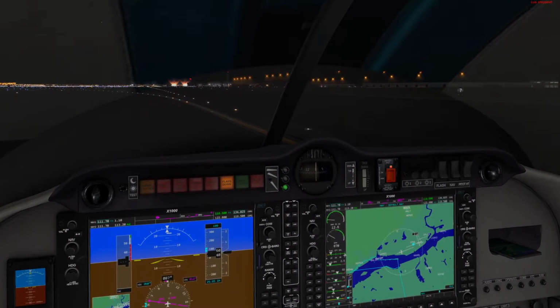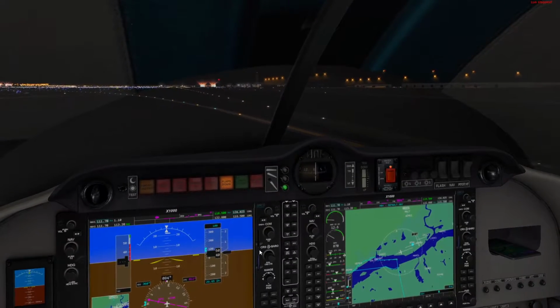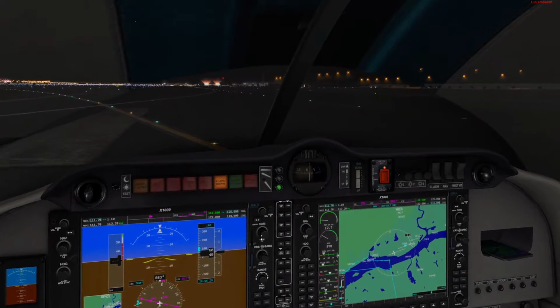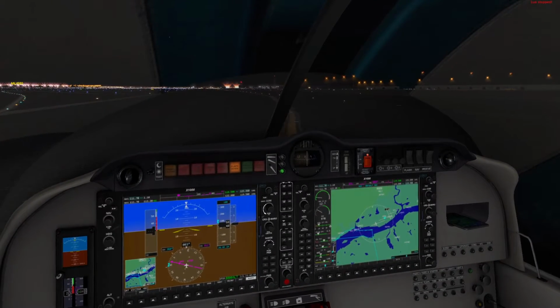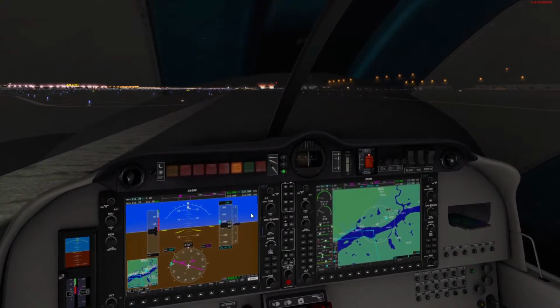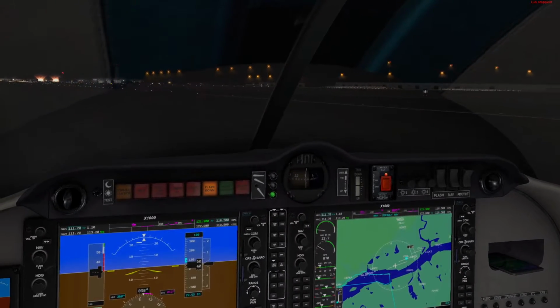So I'm going to go ahead here and change this to 121.9. Going to really quickly do that here. 121.900 and switch. Almost flew off the runway there.